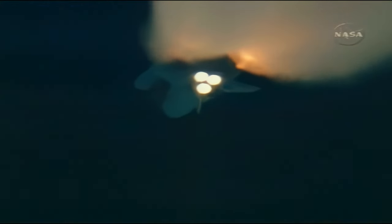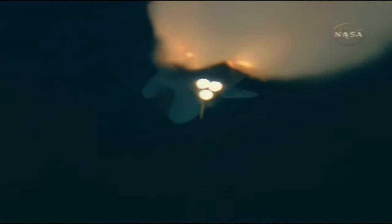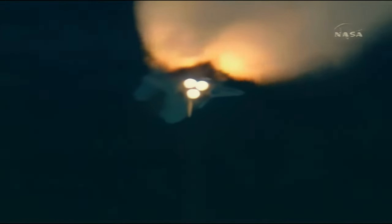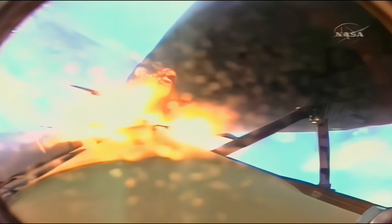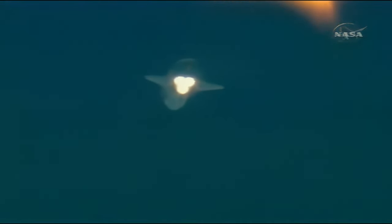1 minute, 47 seconds into the flight, 22 miles in altitude, 18 miles downrange, traveling 2,600 miles an hour, standing by for solid rocket booster separation. Solid rocket booster separation confirmed. Guidance now converging. Discovery's onboard computers commanding the main engine nozzles to swivel, aiming the shuttle for its precise target in space for main engine cutoff.